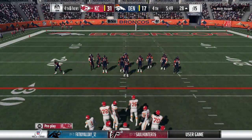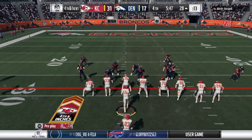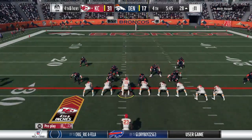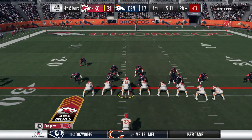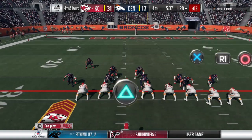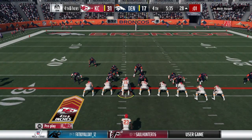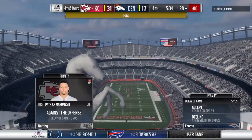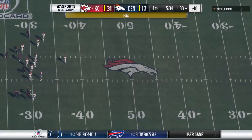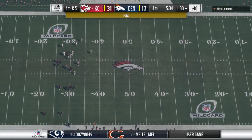The offense here not budging. They're going to fight for it on 4th and inches. Set. Blue 90. Blue 90. Play clock winding down. And they're going to take it all the way down and just take the delay. And that'll be accepted, of course, and that moves them back 5.